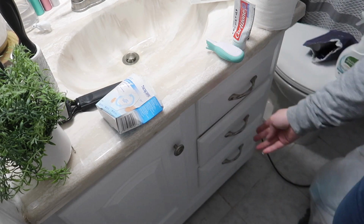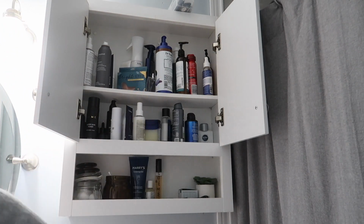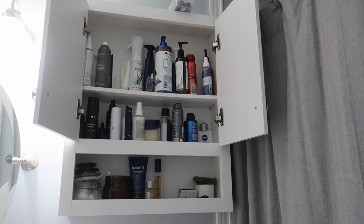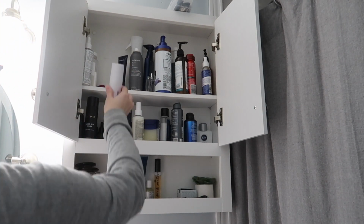But I have come to realize that less really is more, and I feel so much better getting rid of all of these things and not carrying around so much clutter all the time. And just because you have the space to collect a lot of things does not mean that you should.